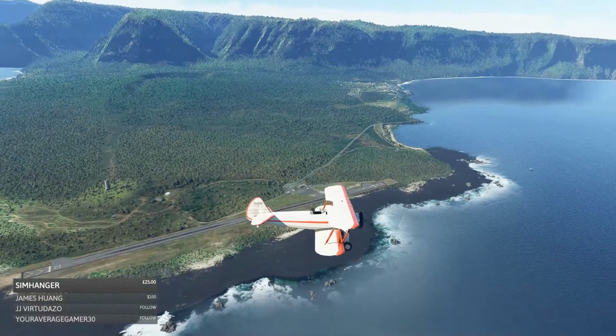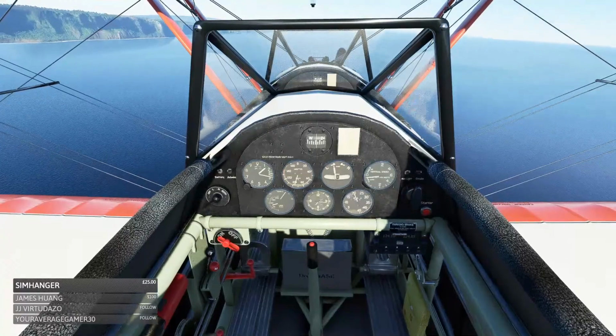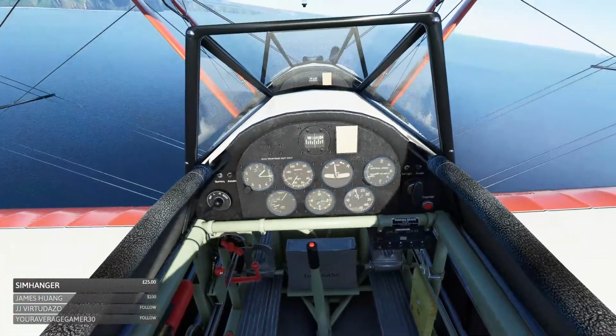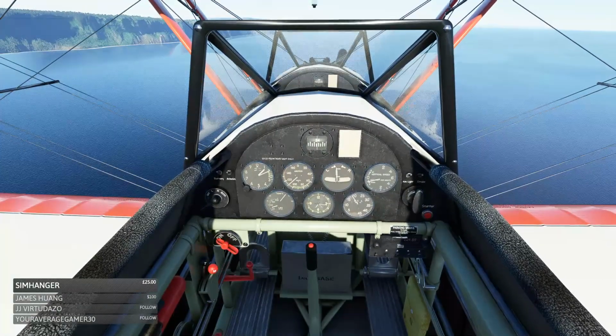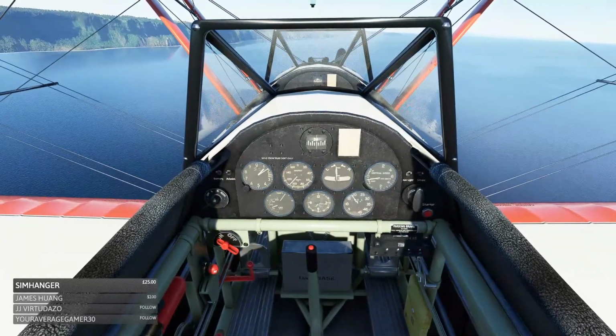Alright, so what we're going to do is start our descent and head back over to the airport. Start reducing our speed.